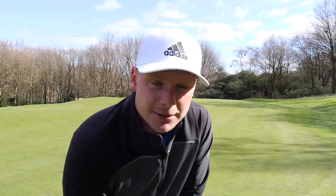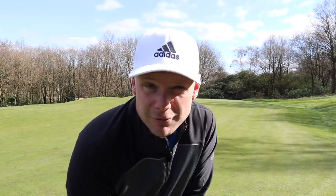For me, the Aimpoint Express green reading system works for me. I really enjoy it. I really find it simple, and I teach it as well. So if you want to know it, smash those comments below.